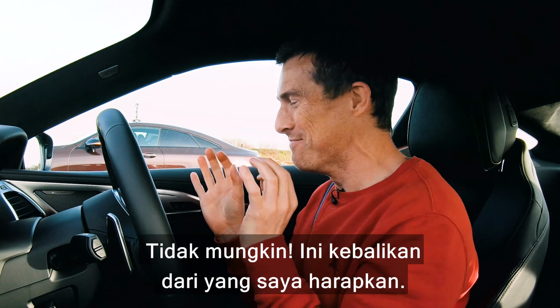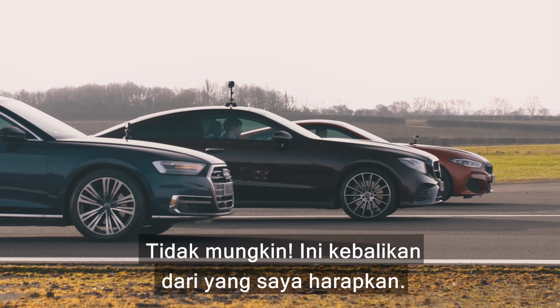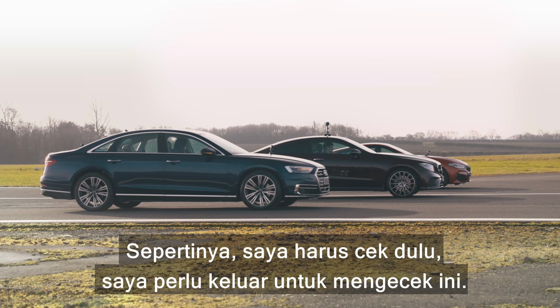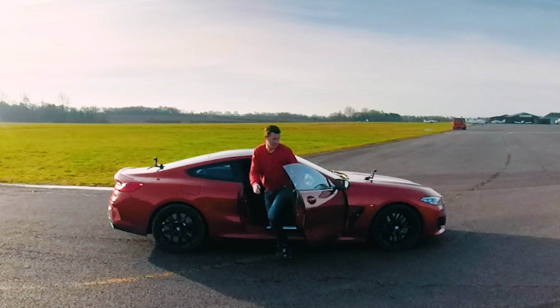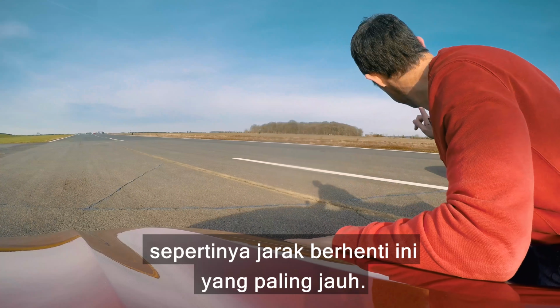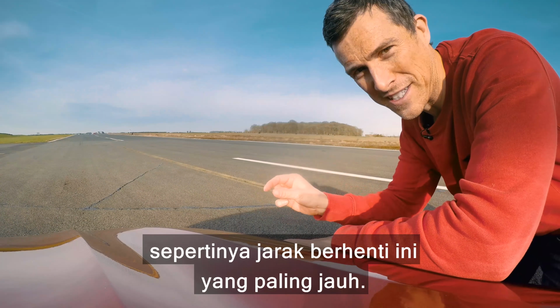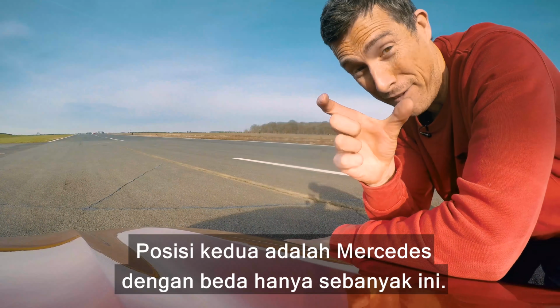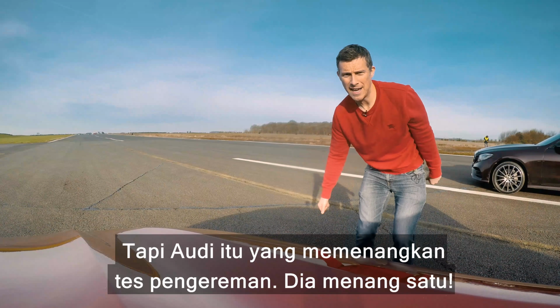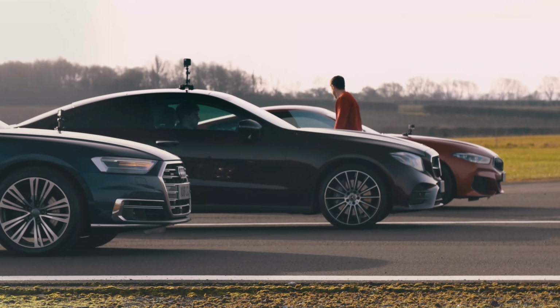It just went completely the other way than I expected. I think, let me just check. I'm going to have to get out to check this. Okay, so I think this braked the longest distance, then the Mercedes just probably by about that much. But it was the Audi that won that brake test. It wins one.